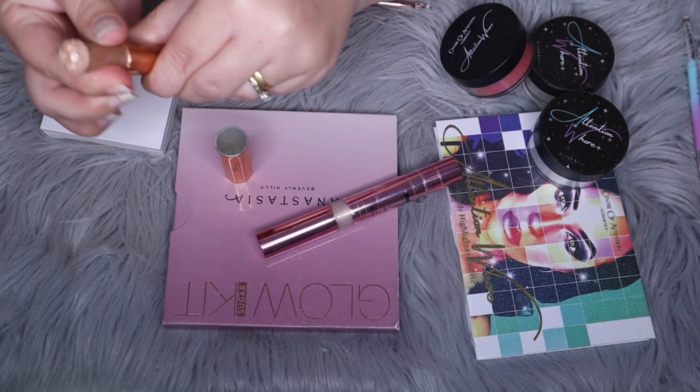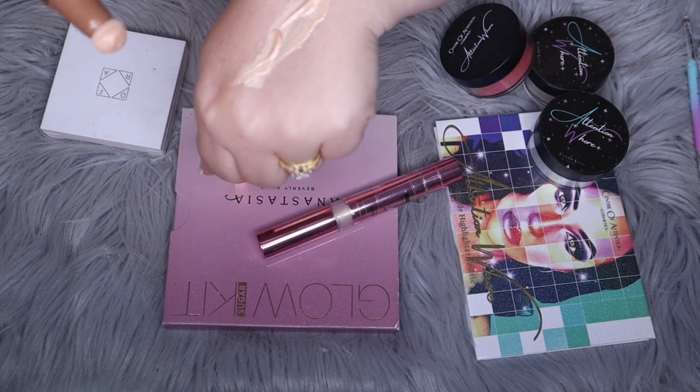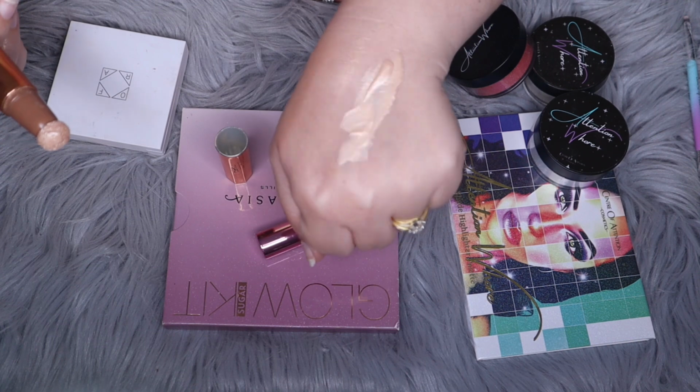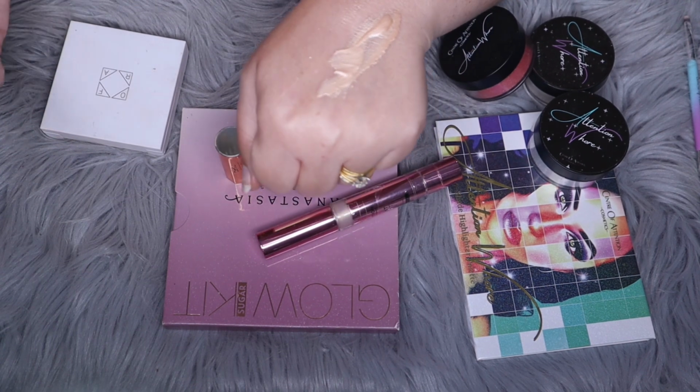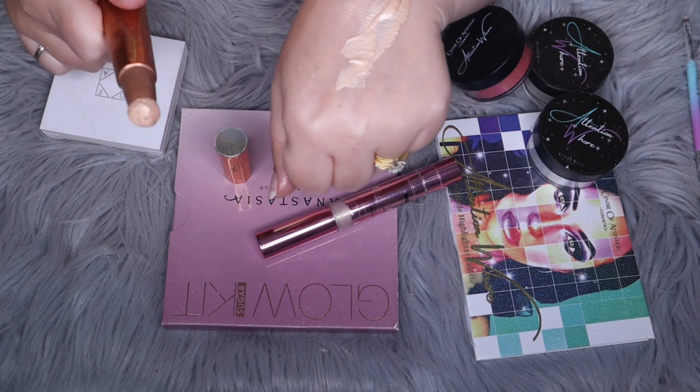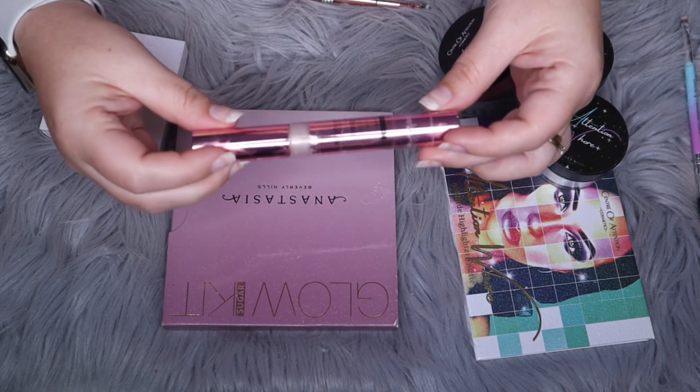I really don't like, look how much product just came out from that squeeze. I don't like how much product comes out of this, and I do find it hard to blend, especially because I set my face. So yeah, not my favorite formula, but because I paid for it, I'm going to keep it. Next one is this liquid one here.